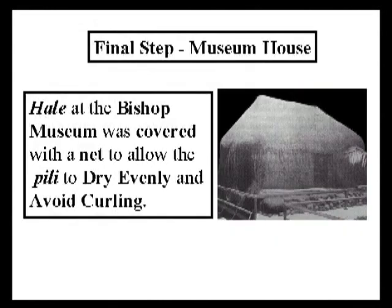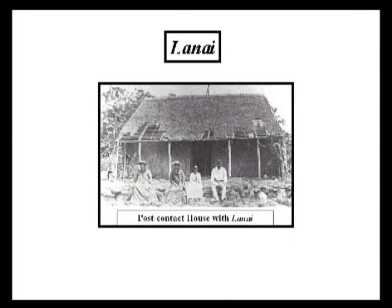One of the final stages in house construction here at the Bishop Museum was to put a fish net over the entire house. That way, when the pili grass dried, it didn't curl up, but rather it stayed in a flattened state. Finally, the lanai.